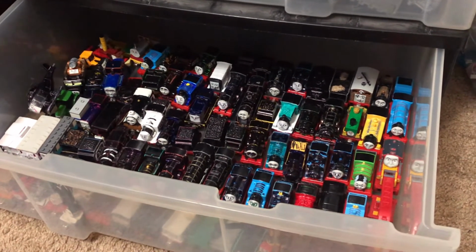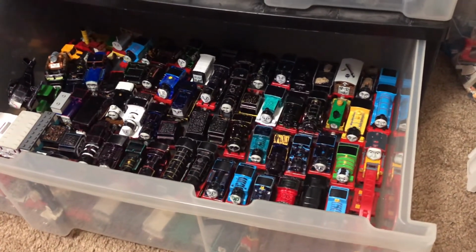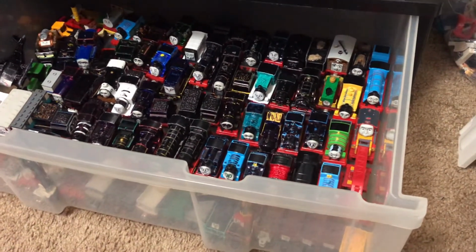And now we move on to the final shelf of my collection. So for this, I'll just be showing off a bunch of extra engines, some more trucks, and some other customs and OCs that I have. So yeah, here we go.